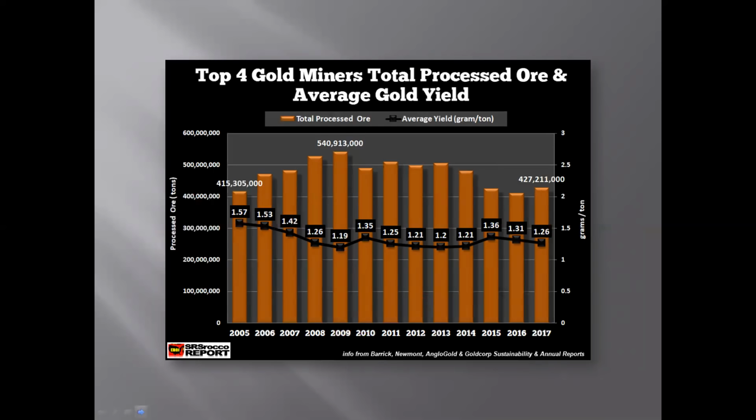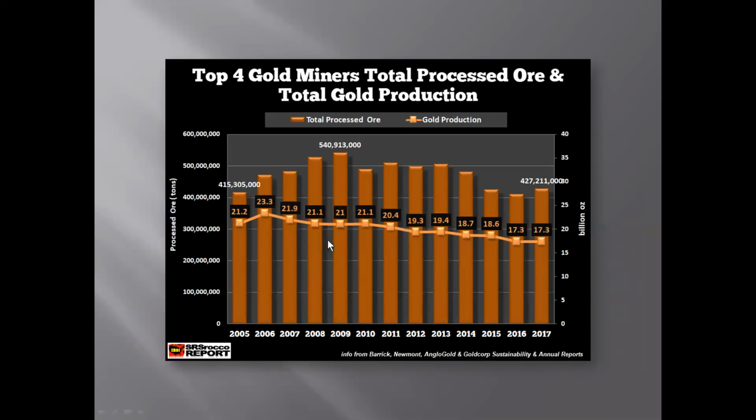Now, if we look at their gold production to their processed ore, we see a very interesting trend. These top four gold miners peaked in 2006 at 23.3 million ounces. This is their gold production per year. Now, even though they processed 541 million tons of ore in 2009, it didn't increase production. It was 21 million ounces. So the amount of gold that these four gold mining companies have produced has continued to fall.